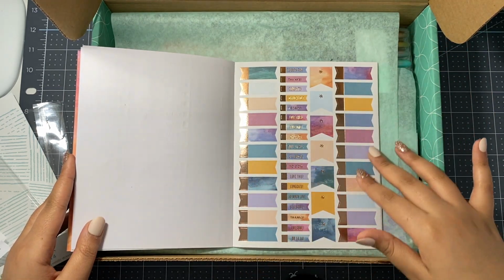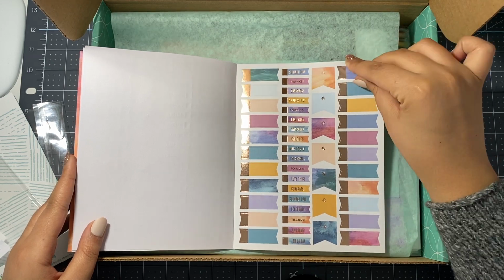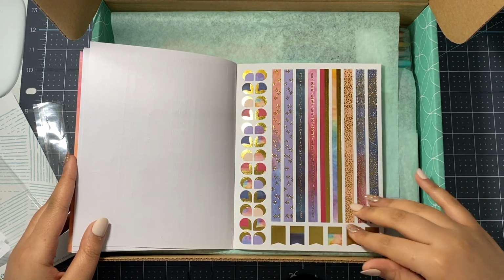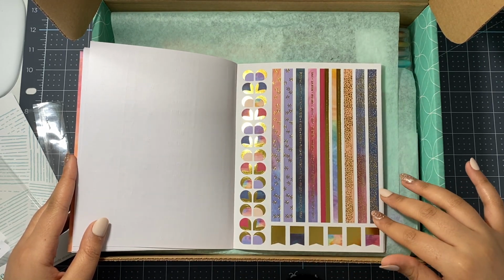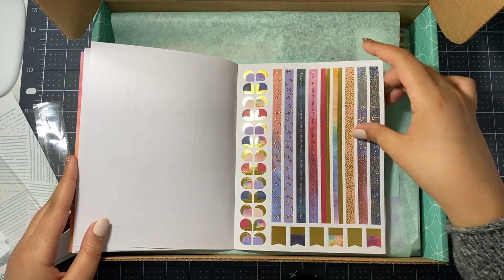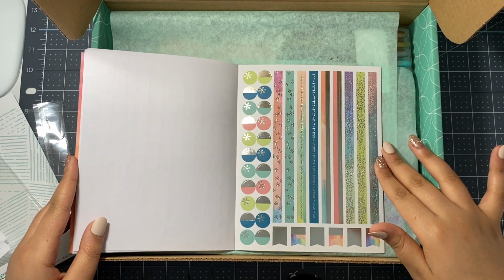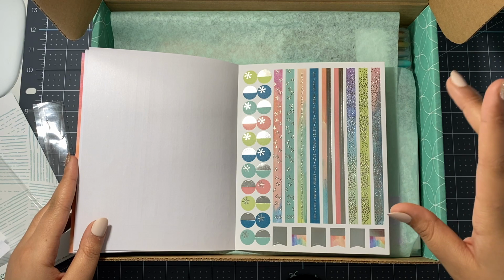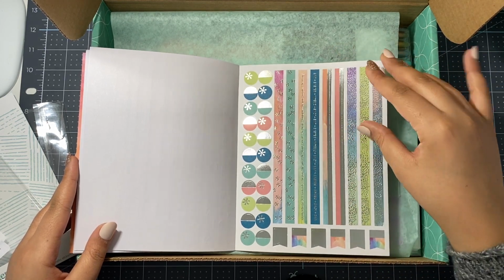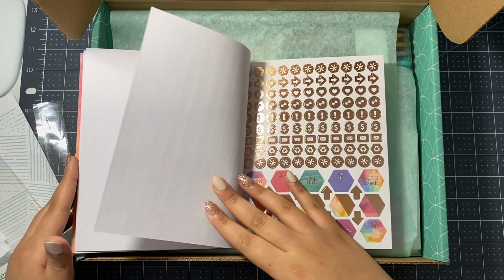And more. Some washi and those little point dots. And more little flags. Like, I love everything on this page. And this one. And I like how they have some of the same pages, just in different color scapes. Very functional.